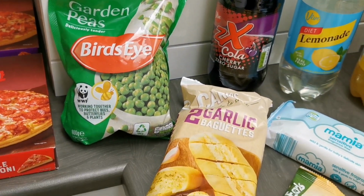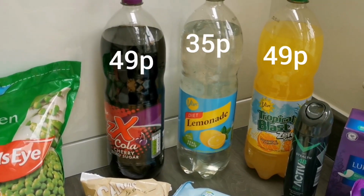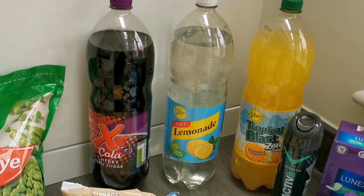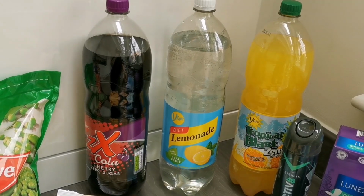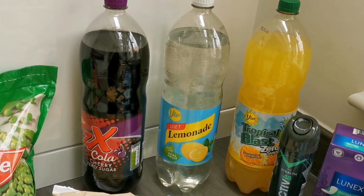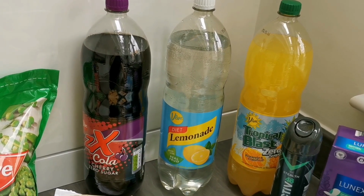For Lydia's sleepover tonight, some garlic baguettes and some fizzy drinks. Now, myself and the girls have never been big on fizzy drinks. I was never brought up with them, and my girls haven't been. But as a treat, when they're having a sleepover or a party, these are absolutely fine. And these are really good value as well.